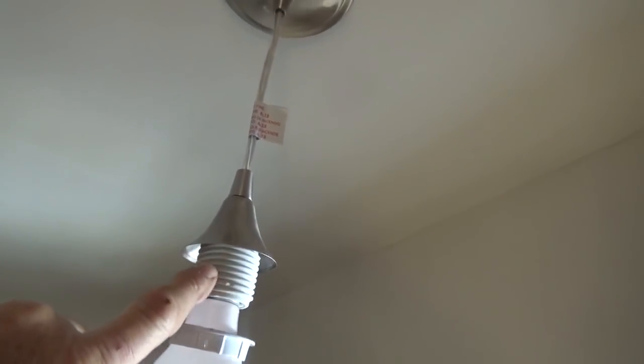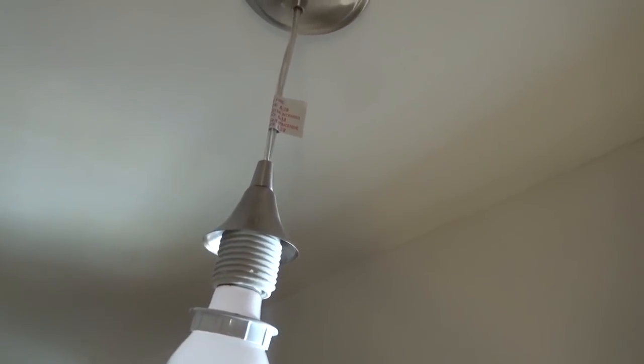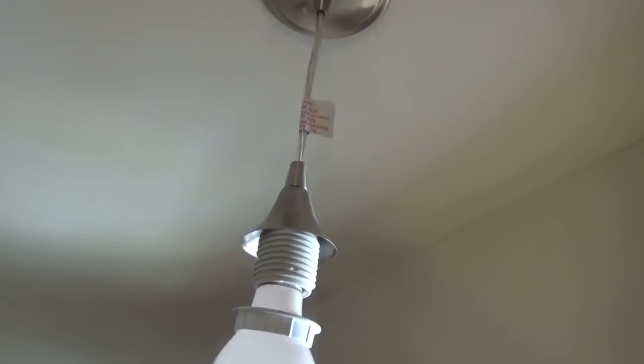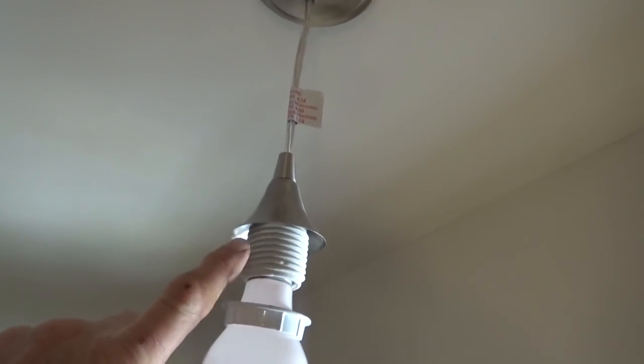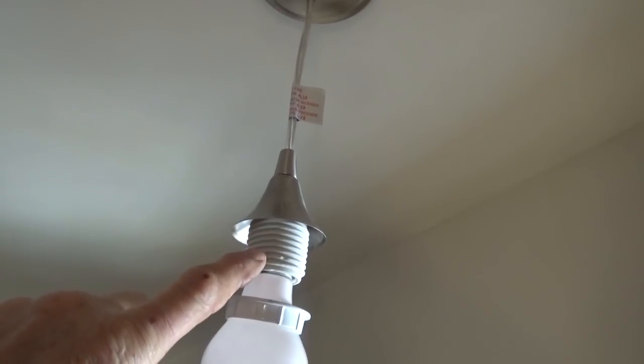Years ago, these pieces, you could tell right away when the US stopped making stuff. This is made out of like a ceramic. And I guess the Chinese like that, because ever since the Chinese started sending light fixtures over here, this is what we've had to contend with.